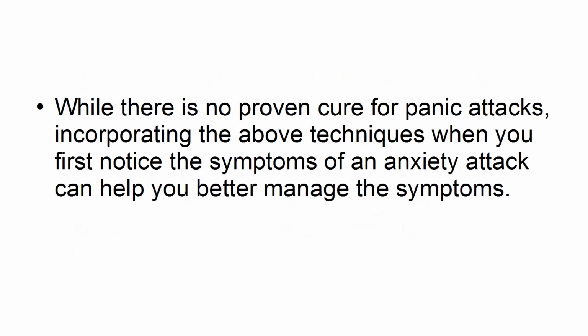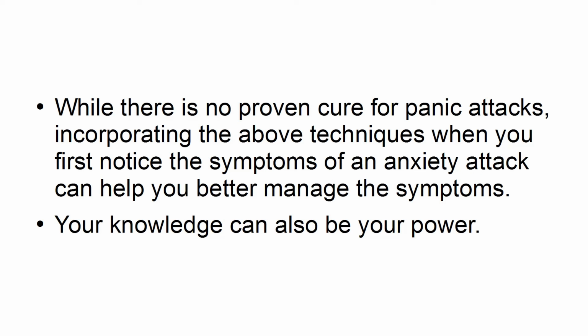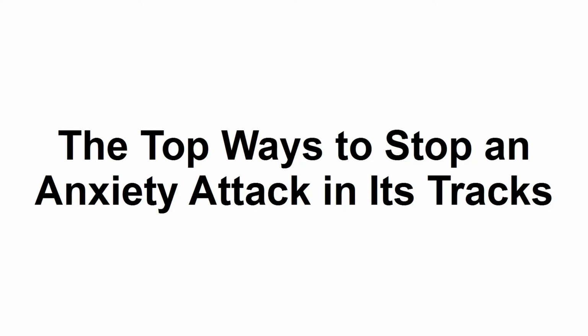While there is no proven cure for panic attacks, incorporating the above techniques when you first notice the symptoms of an anxiety attack can help you better manage the symptoms. Your knowledge can also be your power. The top ways to stop an anxiety attack in its tracks.